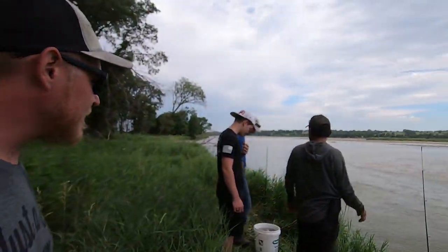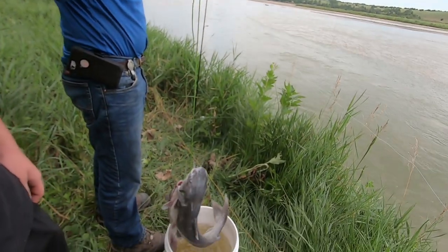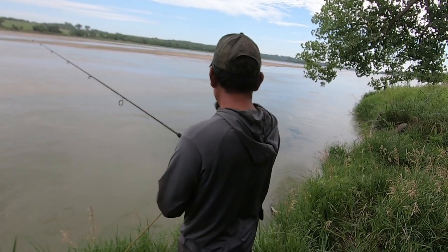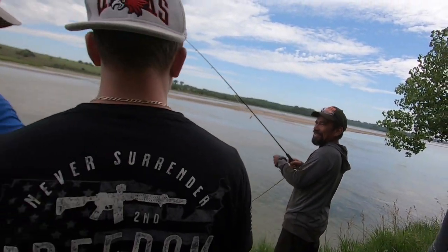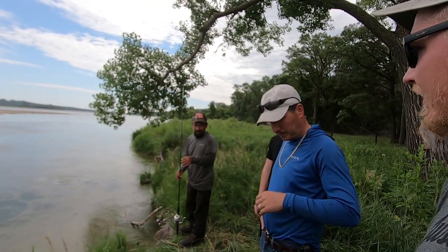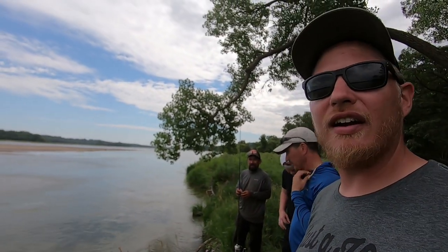Miguel's had some lines out down here fishing. And he's caught a few kitties. Oh yeah. Perfect eating size catfish. Does he ever run set lines or just use the rods? Just the rods. Yeah, those are perfect eating size. It's a great spot right here.